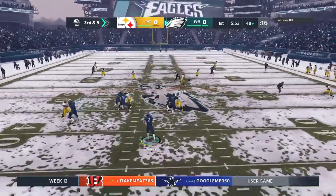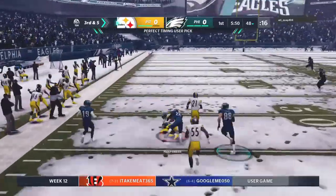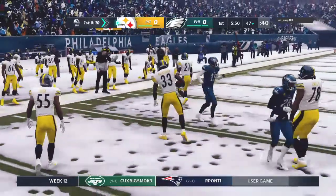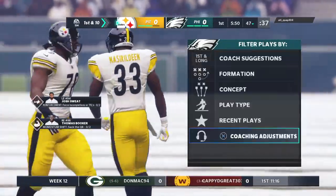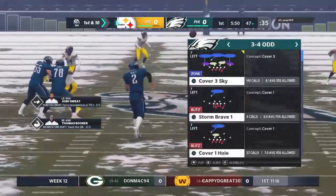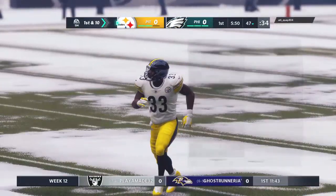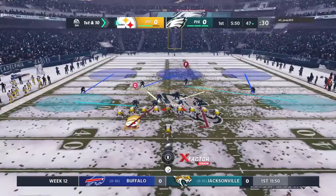Working from the gun, Wentz. Into a double team, and it's intercepted. Picked off around the 37. And the return stops just a few yards shy of midfield. They'll spot the ball at the 47-yard line. At their own 47-yard line. And they'll come out with a 3 tight end look on the first play of the drive.